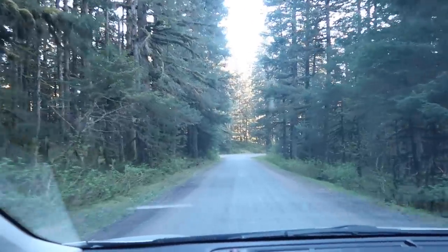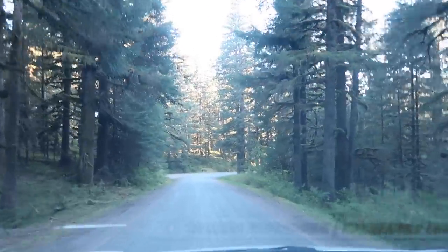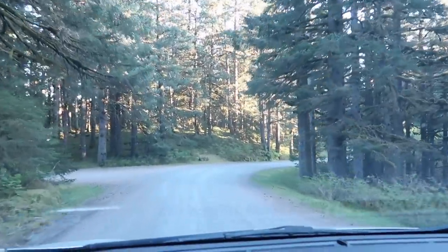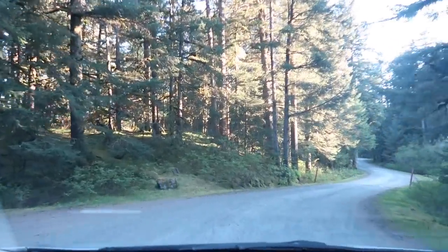All right, so we are heading out of Fort Abercrombie State Historical Park. This was on the list to do while we were here. I thought we'd do it tomorrow, but I'm super glad we came out here tonight. There's nobody around us, so I'm gonna stop for a second. We may talk about this in a Kodiak wrap-up vlog or something, but this to me is a must-do. It's like 10 minutes outside of town, and it's beautiful, and the history is really cool.